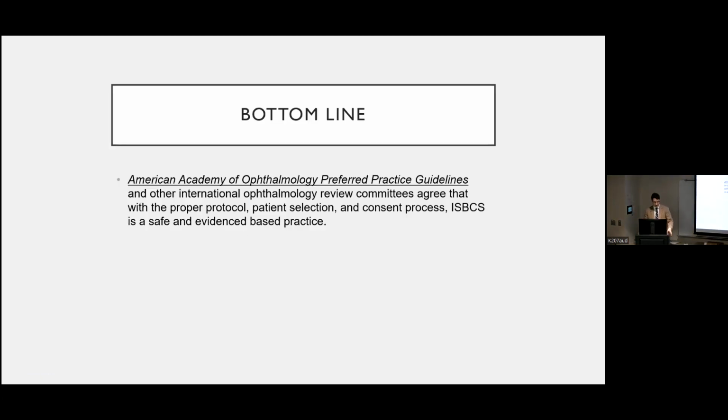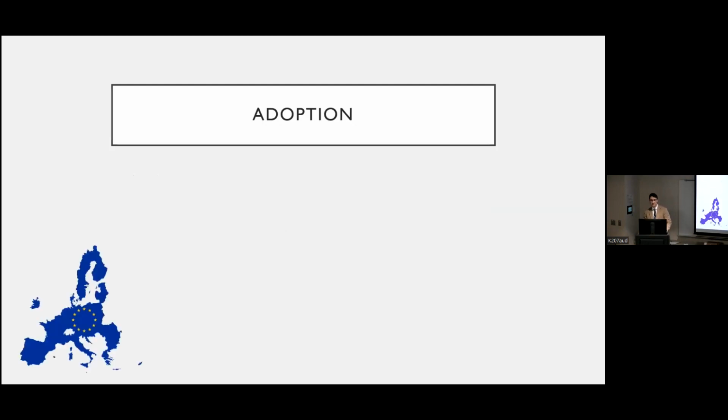So the bottom line here is that all of this is outlining why the American Academy has a preferred practice pattern guideline statement that says that with the proper protocol, patient selection, and consent process, ISBCS is safe and evidence-based. The immediate sequential surgery is pretty rare in the US. It's few and far between, but there has been some adoption for many years in Europe.